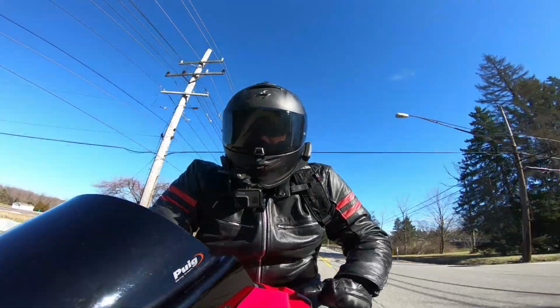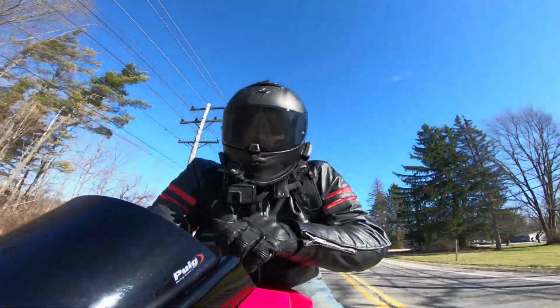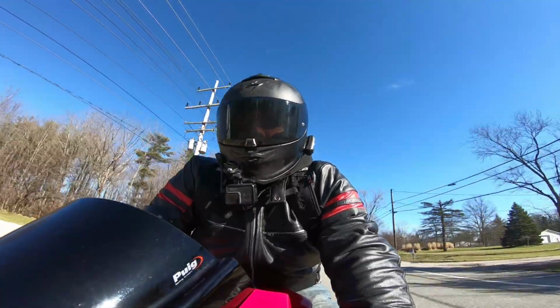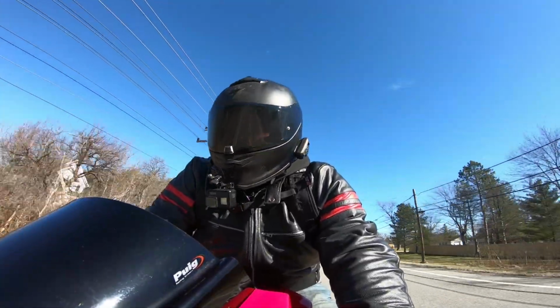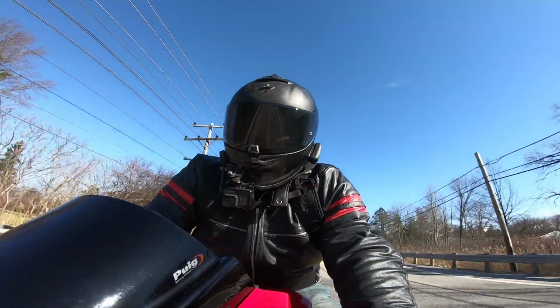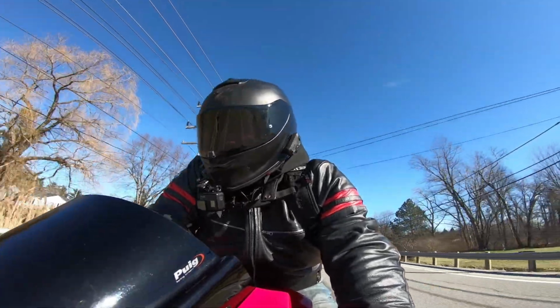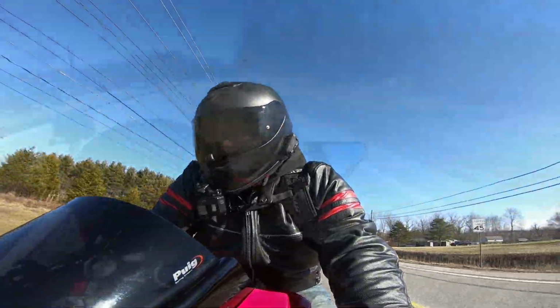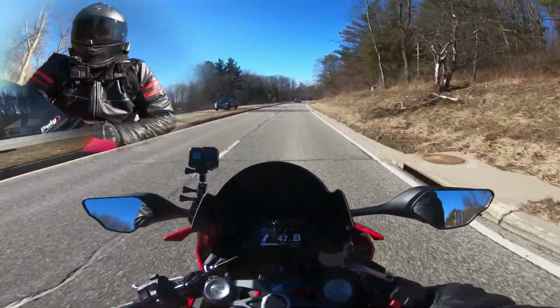Now, the thickness around the cuff of these sleeves is so thick I can't get my gauntlet gloves over top of them. So my gauntlet gloves have to go underneath the sleeves, which, let me tell you, is a hassle. All right, con number 2.